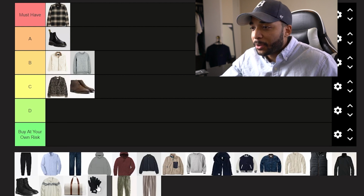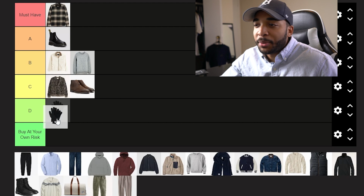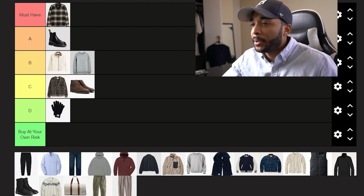Look, I'm gonna jump real quick because I just saw these gloves. Gloves I'm putting at a D. I'm not even explaining. I'm just putting gloves at a D.